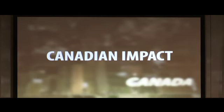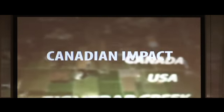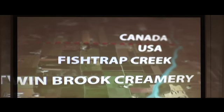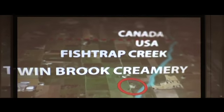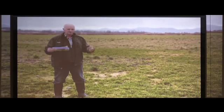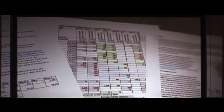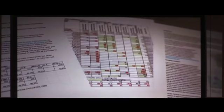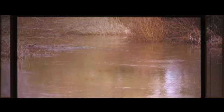This whole area is what we call the Fish Trap drainage area. 2/3 of the drainage is up there in Canada. We started water quality sampling at the Canadian border as the water enters the United States. We found some significant impacts there. And to the Department of Agriculture's credit, they sent a letter up to Canada stating the numerous times that they did not meet water quality standards. We're trying to clean it up, but we can't clean up dirty water that comes down.